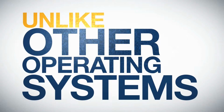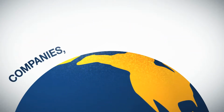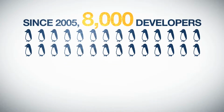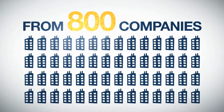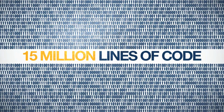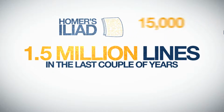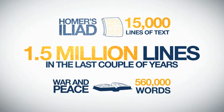Unlike other operating systems, like Windows or iOS, Linux is built collaboratively, across companies, geographies, and markets, resulting in the largest collaborative development project in the history of computing. Just since 2005, about 8,000 developers from almost 800 companies have contributed to the Linux kernel. These contributions have resulted in 15 million lines of code, 1.5 million lines written in just the last couple of years. Consider that Homer's epic Iliad poem is a mere 15,000 lines of text. The novel War and Peace, just 560,000 words.